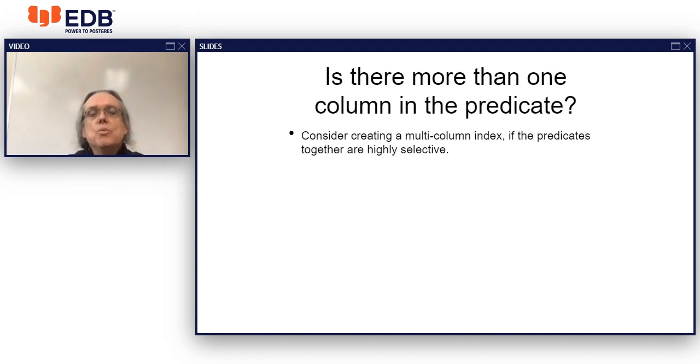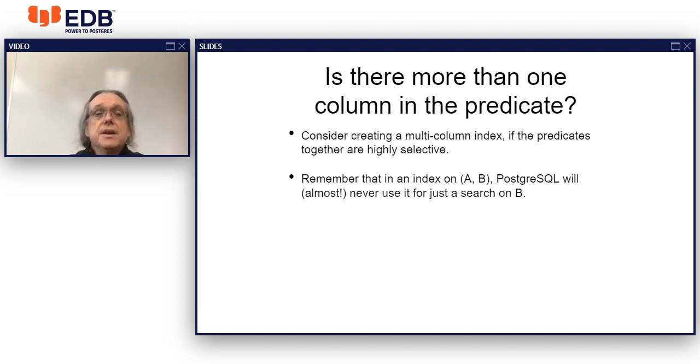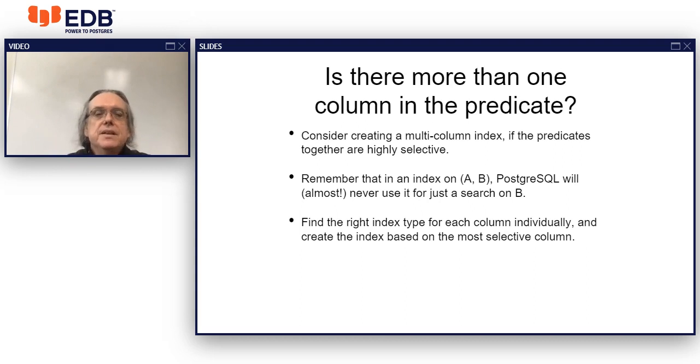Is there more than one column in the predicate? Postgres supports multi-column indexes. If the predicates together are highly selective, consider using a multi-column index. Just remember that for an index on A, B, Postgres will almost never use it to search on B. I have once in a while seen Postgres use it to search on B, but it tends not to be a very efficient search. So just assume that you can use it for searches on A and B together, or just on A but not on B.